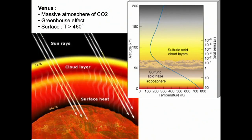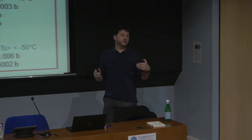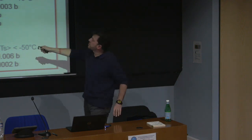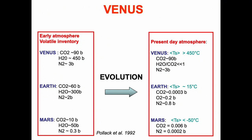Why? Because you have a very thick CO2 atmosphere, 90 bars of CO2, an extreme greenhouse gas, and almost no water in the system. This is the present-day atmospheric volatile inventory: 90 bars of CO2, almost no water, a bit of nitrogen. However, we have all reason to think that Venus and the Earth started with the same kind of inventory, typically 90 to 160 bars of CO2, lots of water, and some nitrogen. So something happened such that the Earth and Venus did not evolve the same.